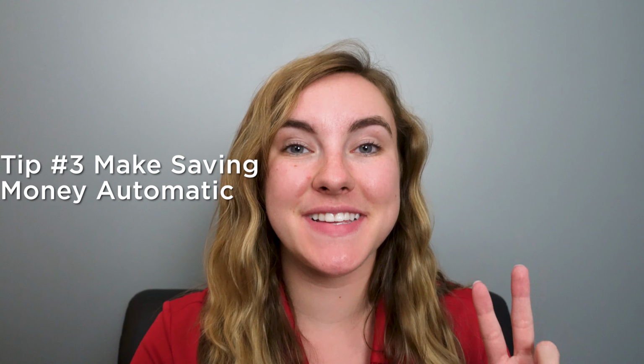Next step is make saving money automatic. By setting up automatic withdrawals from a separate account each month, it takes away the worrying of, did I deposit that money in this holiday account? And then you don't have to worry about it as much. And you can also add in more money anytime you want.